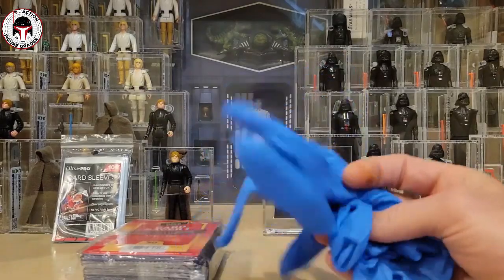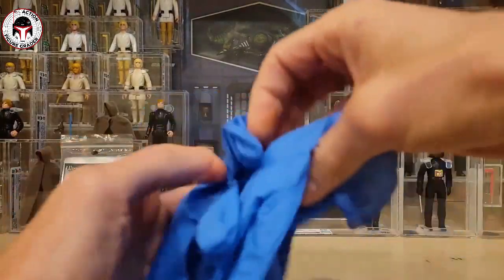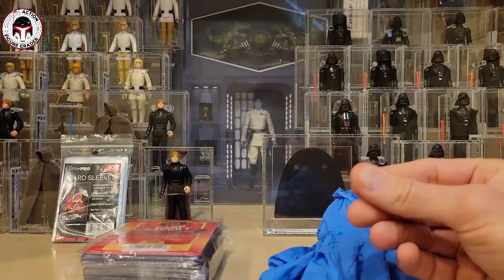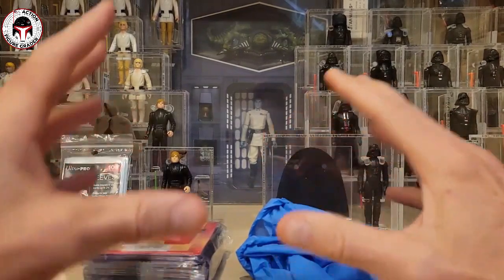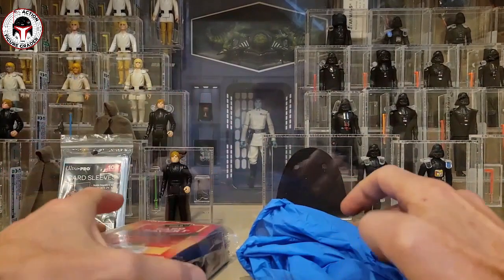Finally, you want to use these gloves, rubber gloves, or any kind of latex gloves when you're handling the cards, because there is oil on your hands, or Cheeto dust in my case, after a big Sunday of football. So you want to minimize any kind of oil or anything like that as you're transferring the raw cards into penny sleeves and then finally into the card savers.